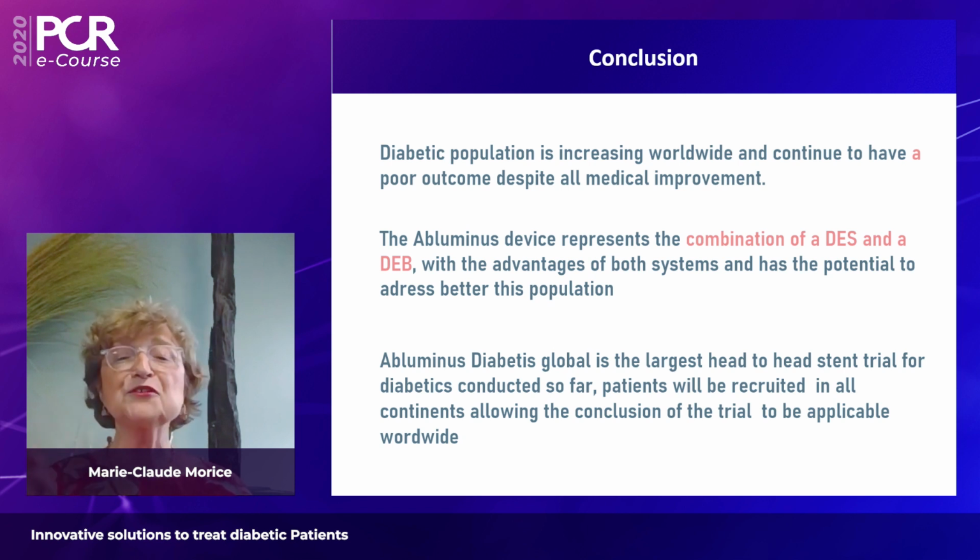And this trial, the Abluminous Diabetes Global, is the largest head-to-head stent trial for diabetic patients conducted so far. Patients will be recruited on all continents, allowing the conclusion of the trial to be applicable worldwide. I want to thank you all for your attention.